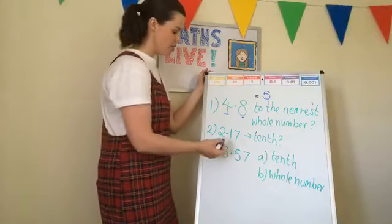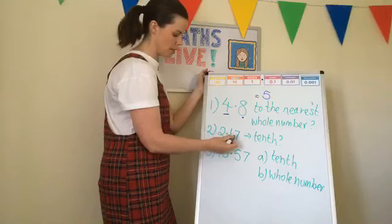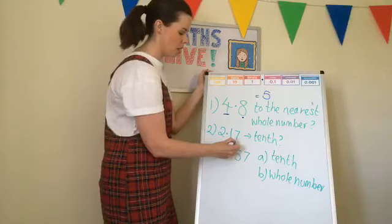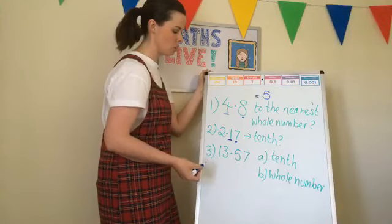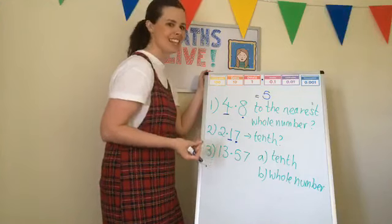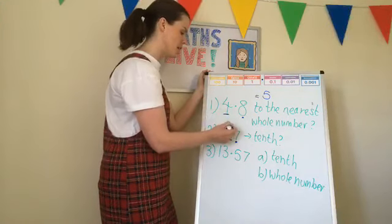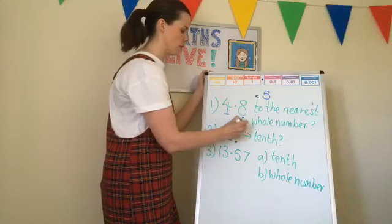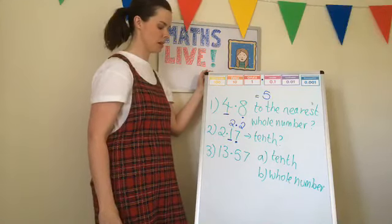2.17 to the nearest tenth. So we've got our whole number, our tenth and our hundredth. It's the tenth that we're focusing on, and the hundredth next to it on the right tells us what to do. If the digit is 7, it tells us to round up. So the 1 becomes 2, so it's 2.2. 2.2 to the nearest tenth.